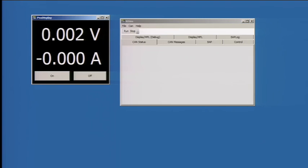So I will switch off the device. And yeah, sorry, can you switch to DVI again, please?